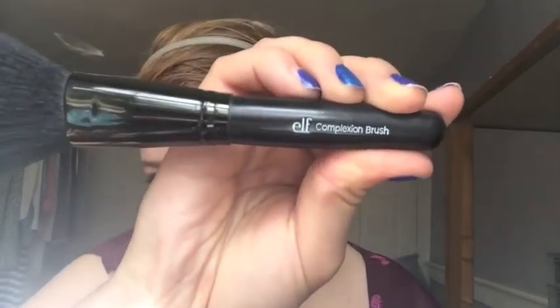I am going to highlight today, and I'm going to use the e.l.f. Baked Highlighter in Moonlight Pearls. It looks like this. I would show you the name, but you guys know it's not going to show up. Really beautiful highlighter. And the brush that I like to use for highlighting is actually the e.l.f. Blush Brush. And if you're wondering, the brush that I use to apply my blush is the e.l.f. Complexion Brush, which looks like this. I love that brush. I use it for so many different things.